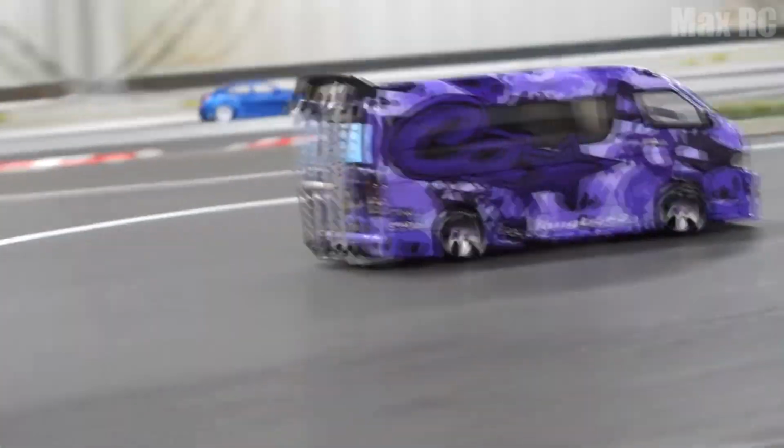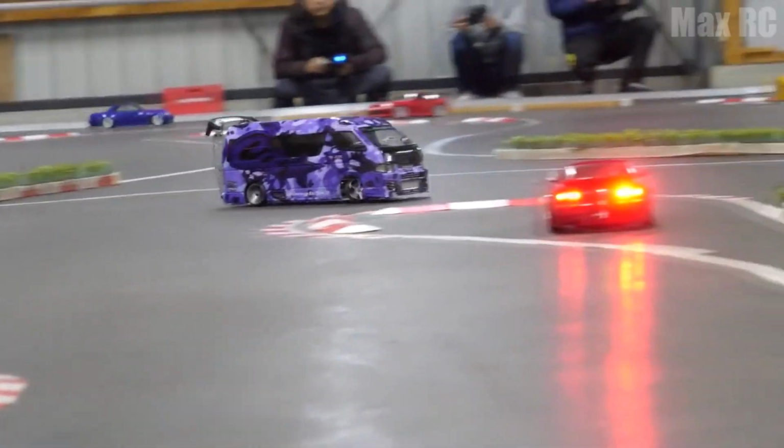How do you like this car? Would you like to have it not only as a toy but also as a real vehicle?